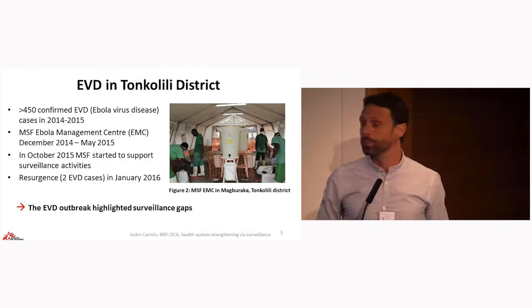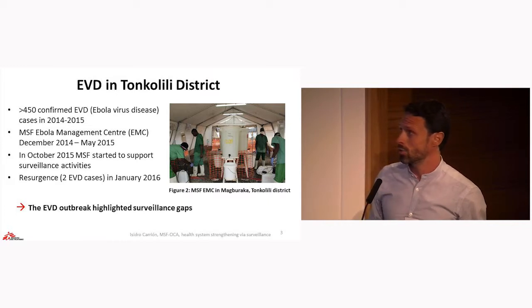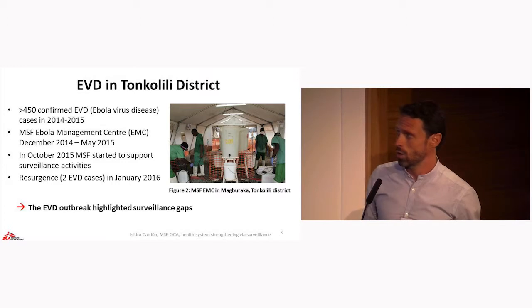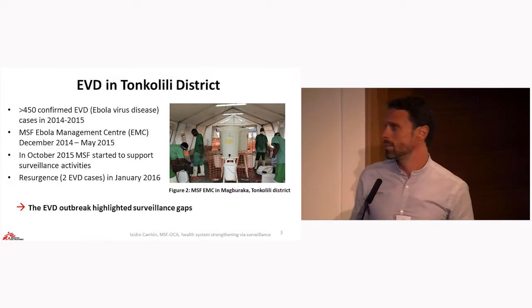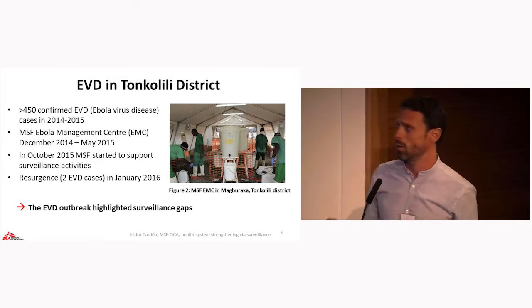Why are we there? Ebola affected this district badly. We had an Ebola management center, which closed in May 2015. In October 2015, we started supporting surveillance activities. And after we had closed the EMC, we had the resurgence in January 2016. The Ebola outbreak and this last flare-up revealed some important gaps in the surveillance system.